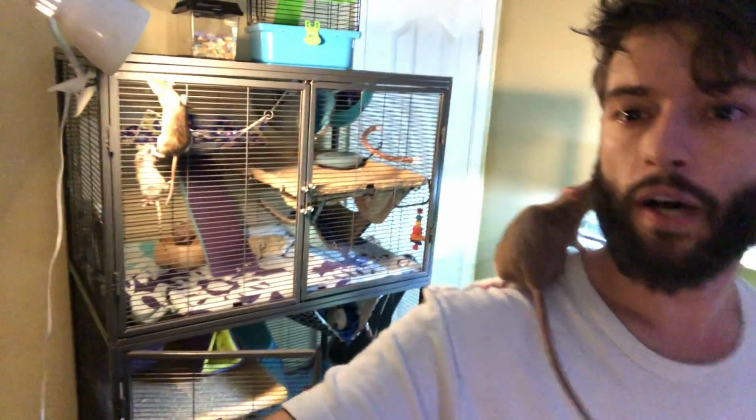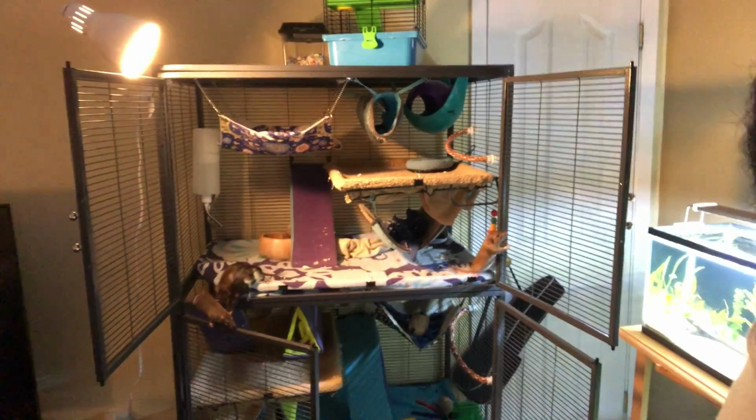As you can see, we got pet rats. One of them's trying to escape right now. Let me grab her. Get back in there. And so currently we have 8 females and 2 males, and they're extremely cute. This one's called Pepper. The oldest is approximately 2 months, and the youngest is maybe around 3 or 4 weeks. They're extremely cute animals. I think they're extremely underrated.